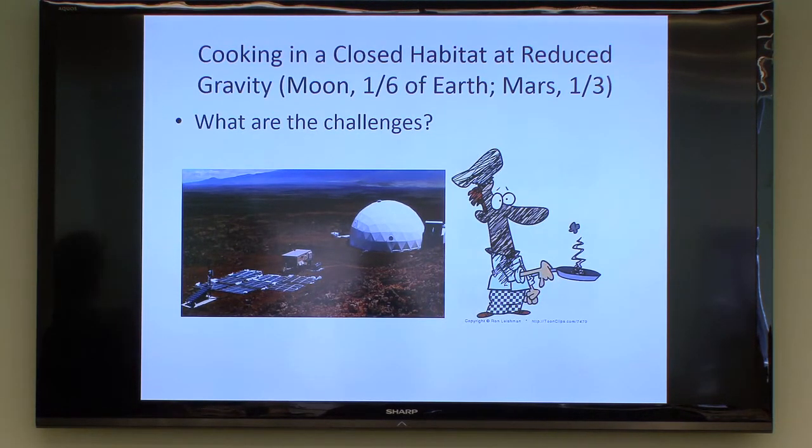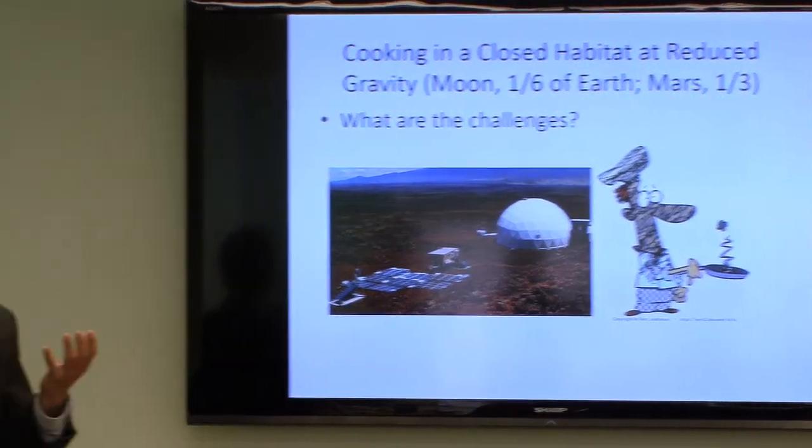If you're cooking in a closed habitat, it's like cooking, I know we've experienced during our college years, when we live in a small room and you cook something there. Everything goes everywhere. The good thing about cooking on Earth is if things go bad, what can you do? Just open a window, and you get out of the bad air.